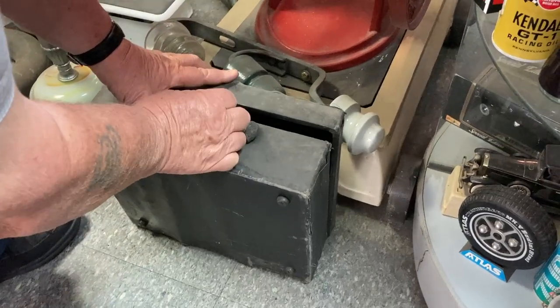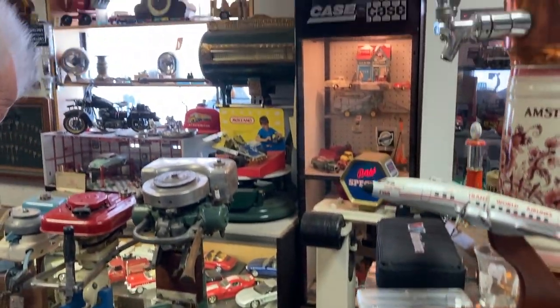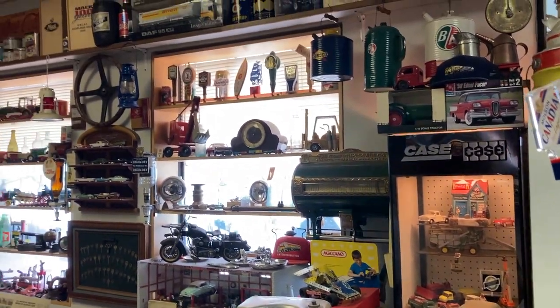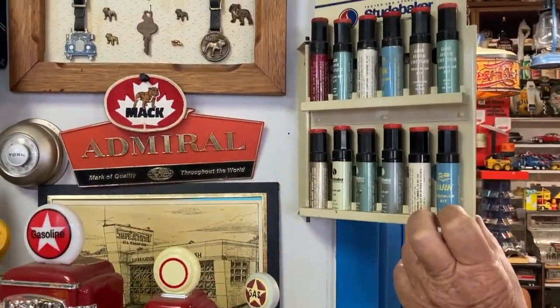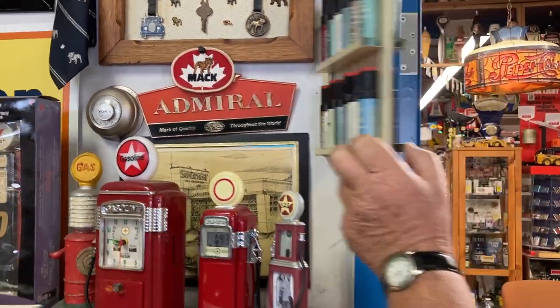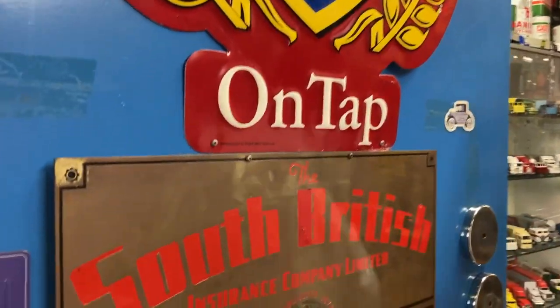Amazing. It is, really. There's nothing new when you think of it. It brings back memories. When you see some of this stuff, it's like, see, there's another different Studebaker touch-up, a different year. Good God. Look at all this, Roy.